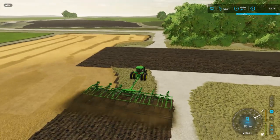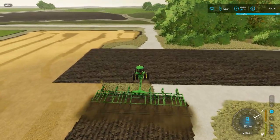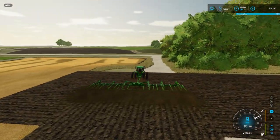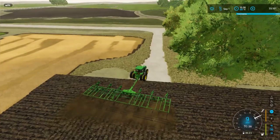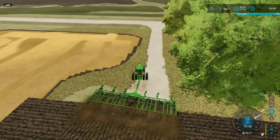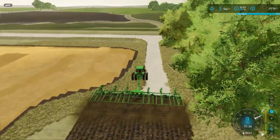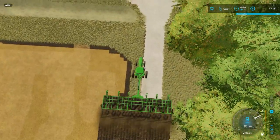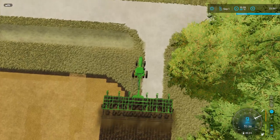Okay. Alright, also, I think right here, this would be a pretty good straight line. I actually want to go over more like right there maybe. And we'll go right to the end.